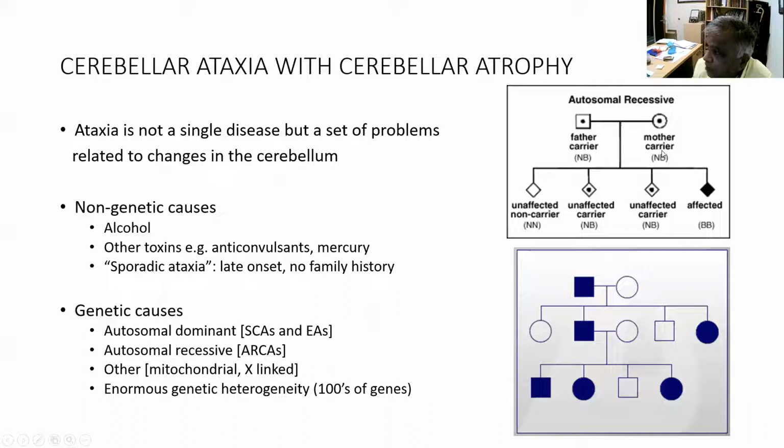So in the right hand on the bottom, you see the dominant inheritance where the disease passes on from one generation to the next. It can be transmitted by men, or women can transmit it to the next generation. This occurs because every gene has two copies, one from the dad, one from the mother.